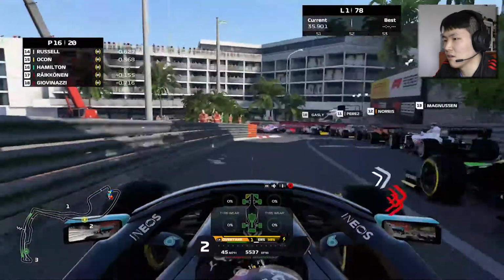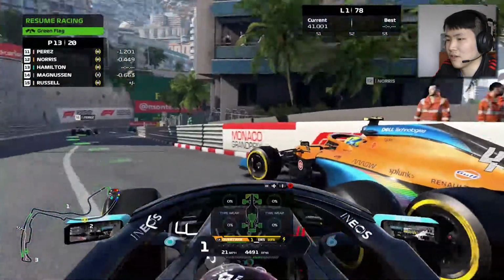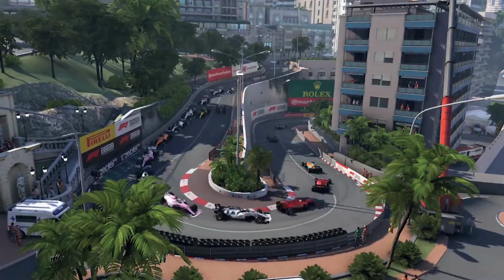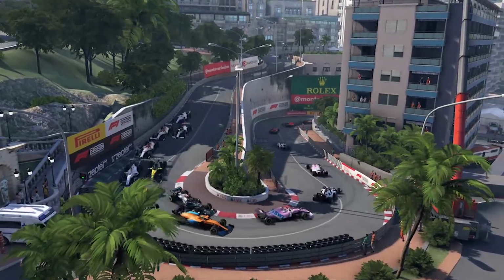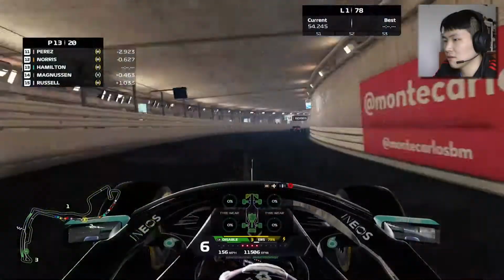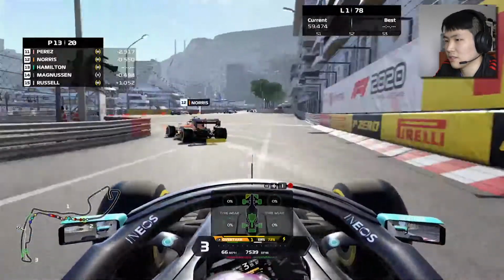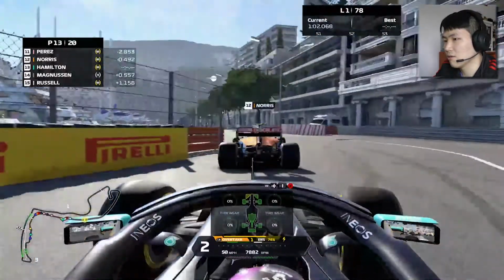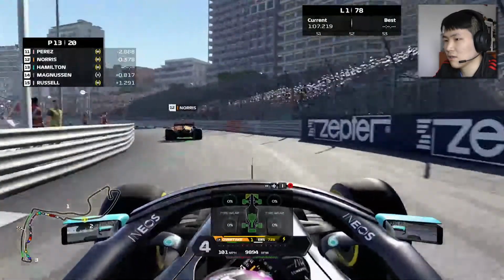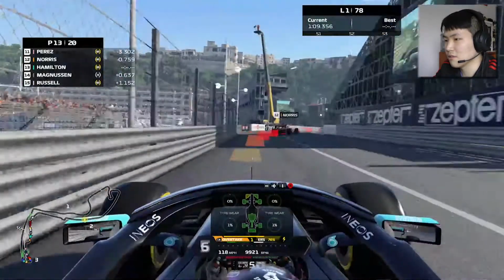Alright, a little slide up Casino, or the Grand Hotel hairpin, going wheel to wheel with Lando Norris. Around the outside, no move can be done. Gonna be patient behind Lando Norris, we don't need more damage. P13 now, we're doing alright. I think light green damage, lime damage should be okay, we'll see. Right behind Lando Norris, slipstream on Lando Norris into Tabac. Oh, swimming pool, nothing doing.